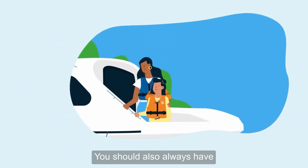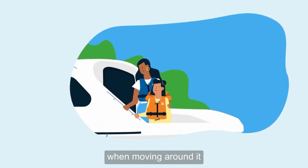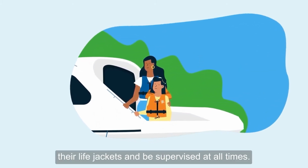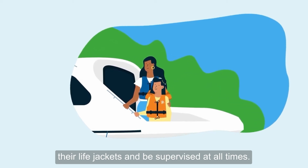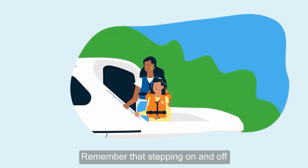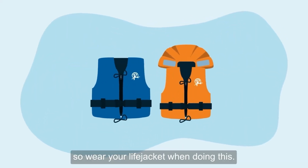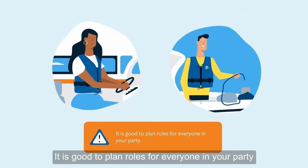You should also always have a handhold on the boat when moving around it or approaching a mooring. Children must be wearing their life jackets and be supervised at all times. Remember that stepping on and off the cruiser can be tricky. It is when you are most at risk of falling into the water, so wear your life jacket when doing this.